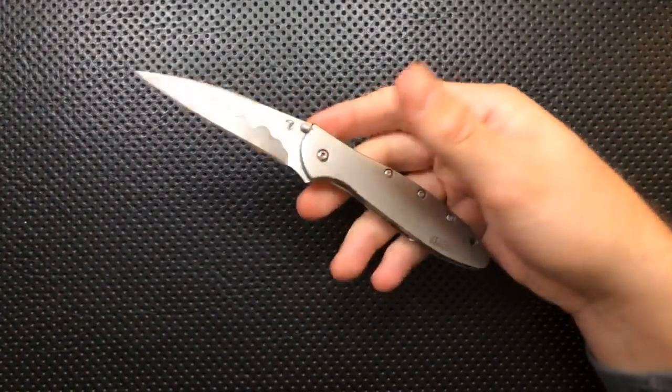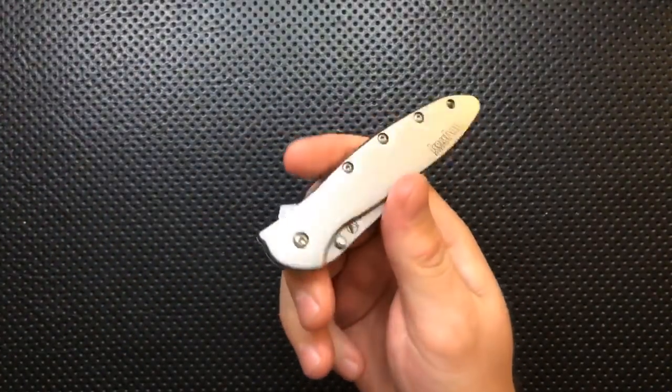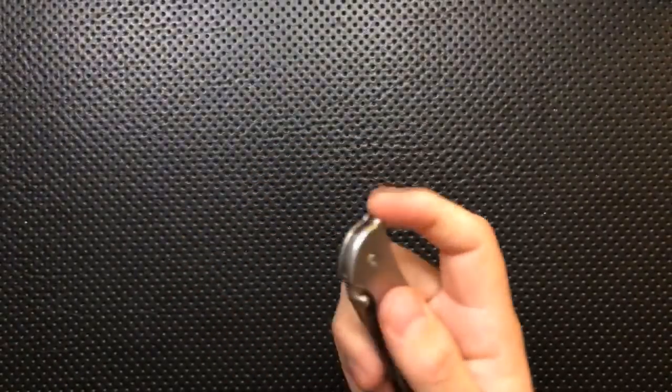Speaking of everybody saying things about it, I'm still trying to figure out how I'm going to review this guy. This is the Kershaw Link. Because everybody and their mother has reviewed a Kershaw Link, I'm going to find my own little spin, and I think it's going to be pretty entertaining. So that's good. Looking forward to that.